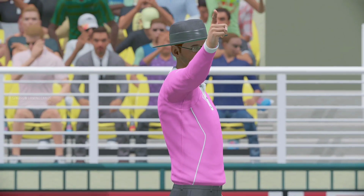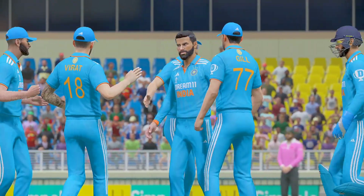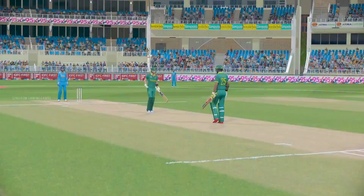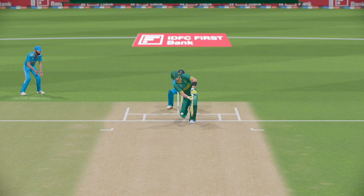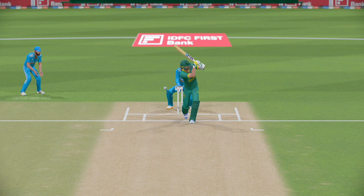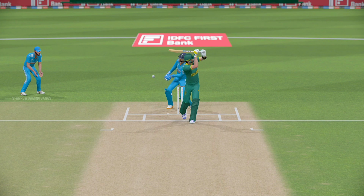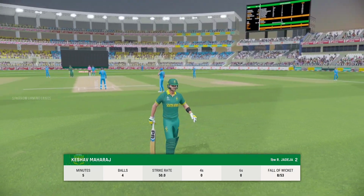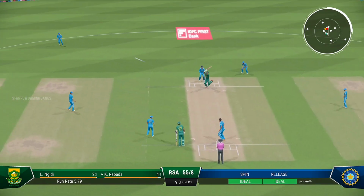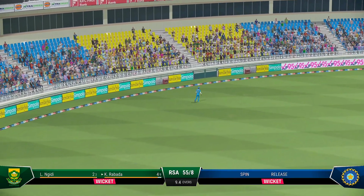Strong appeal. An innings that promised much, and really, in the end, delivered very little. Gone. Excellent catch, close to the bat.